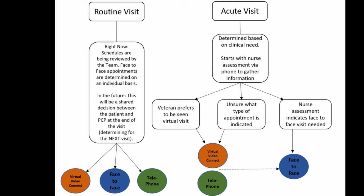Then you have the situation where we're still not sure what to do. The nurse doesn't know if we can meet the veteran's need on a virtual visit. In that situation, we schedule the veteran for a virtual visit with the provider. The provider contacts the veteran for the virtual visit, gathers the additional information needed, and then decides, can we complete this encounter on virtual visit, or do I need to see this person face-to-face at the facility? If a face-to-face appointment is needed, we schedule accordingly.